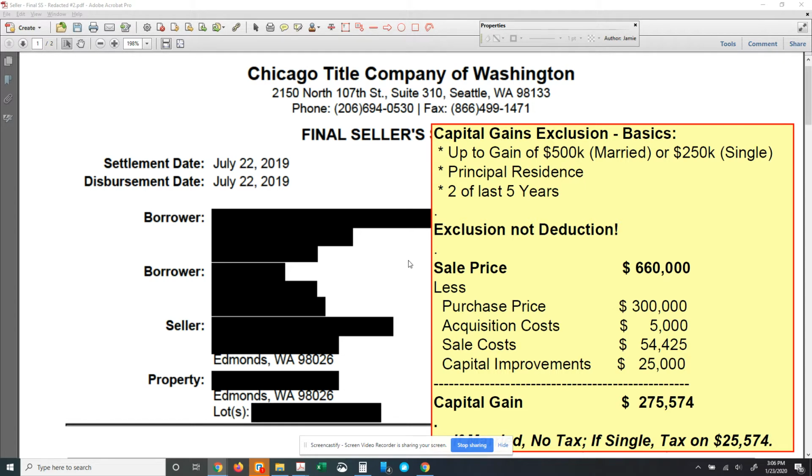Now, what is this? This is an exclusion, not a deduction. An exclusion means this is money that you just don't have to pay taxes on, versus a deduction, which would be things like if you've paid mortgage interest, that is a deduction from your taxable income. It lowers your taxable income. Excluded income is income that just isn't taxable.